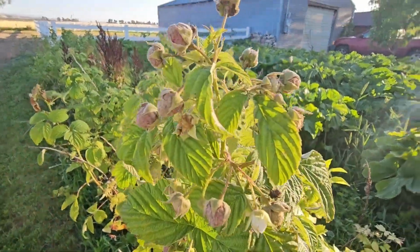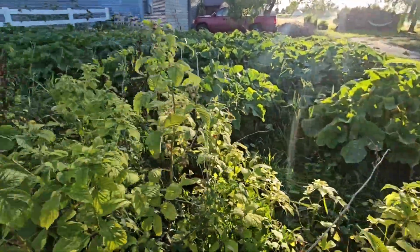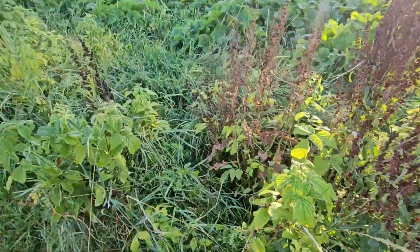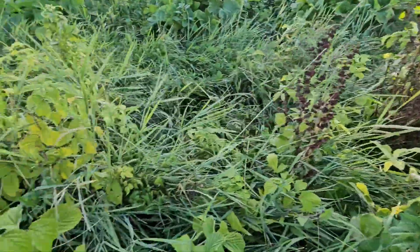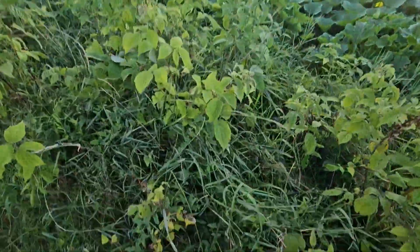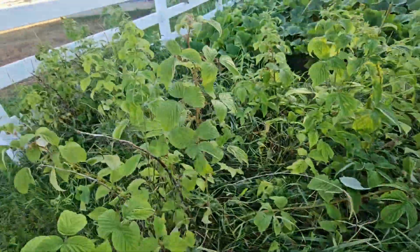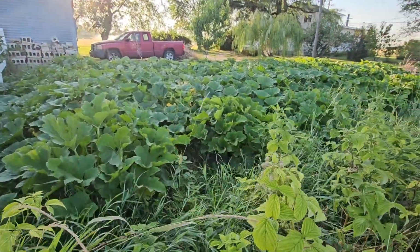I've got tons of baby raspberries. They really should be ripe by now. I should already be picking raspberries, but hopefully it stays warm all the way through to the first of October. There's a bee on the flower there. There's some old raspberries here, but these things aren't really raspberries. They're just tiny things. Tasty tiny things, but that's all.